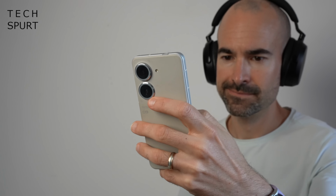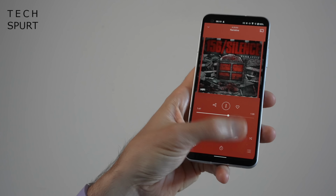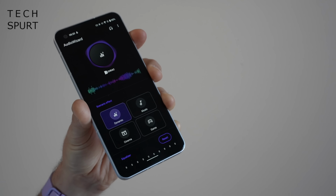You got full Snapdragon Sound, you got high-res audio support, bit of aptX Adaptive and aptX Lossless codec action, and even Asus's audio wizard to manually fine-tune that output. And to be honest, the wireless streaming is so good on this thing that I rarely ever bother to use the headphone jack. Whoops, I've just accidentally turned the friggin' torch on, go away.